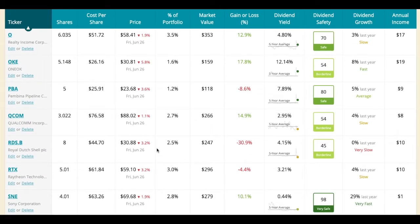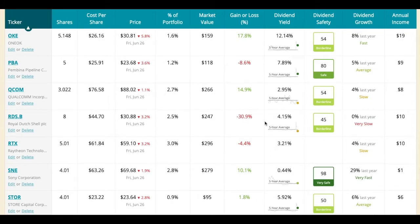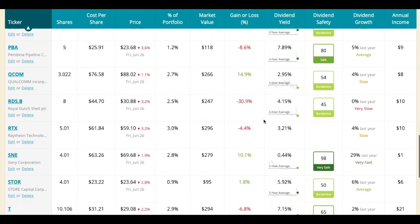RDSB was one of the very first stocks I bought, so the cost basis isn't very good. And honestly, if this ever gets up near the 44 range again, I'll probably sell it just because I'm not that into the oil stocks. And honestly, I think in the future we're going to be going away from that industry. So why hold something if you're not that into the company? But it is still paying a dividend, so that's a bonus for right now.